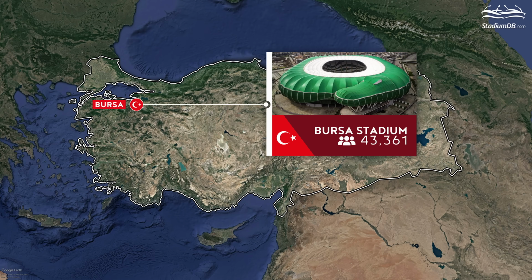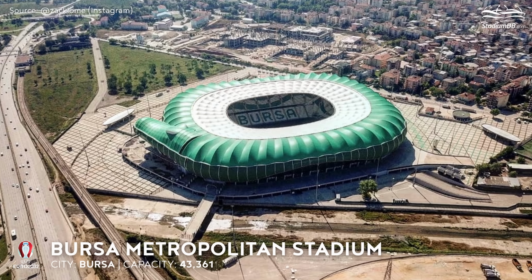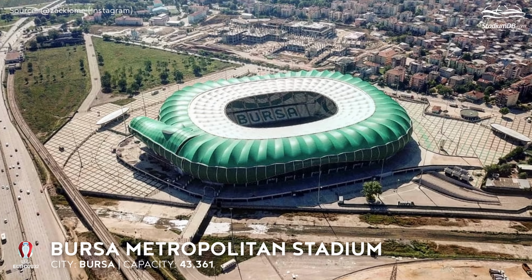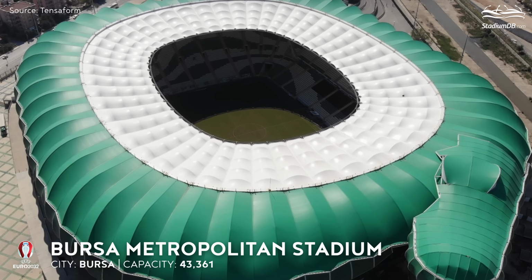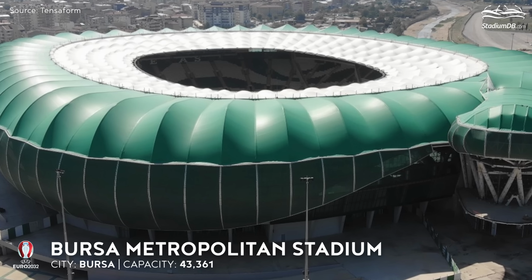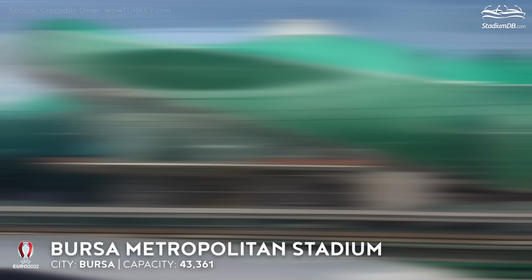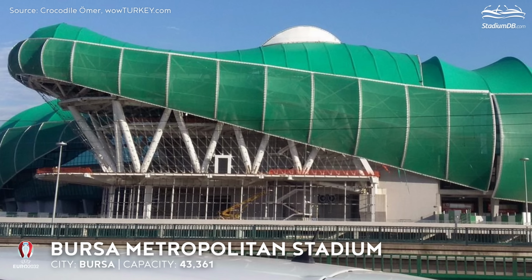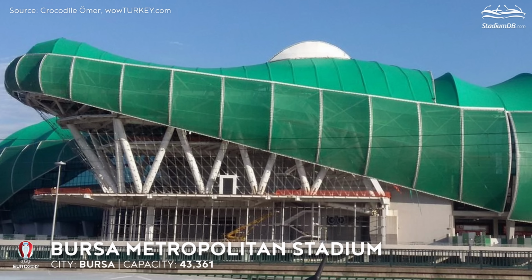Bursa Metropolitan Stadium, capacity 43,361, Bursa. On the Nilufer River, in the west of Bursa, stands a very unusual structure. Firstly, in keeping with the identity of local club Bursaspor, the facility was likened to a crocodile. The green membrane and glass mimic scales, and the very literal big head has been provided on the north side. This is the stadium's highest point, reaching over 43 meters.